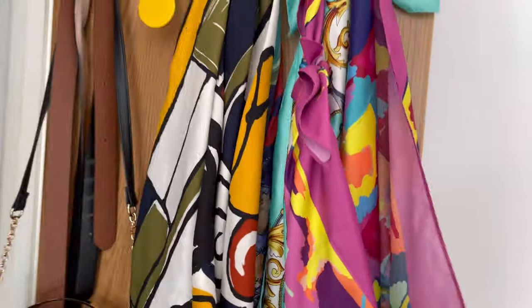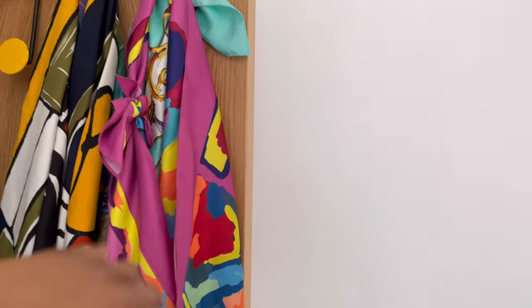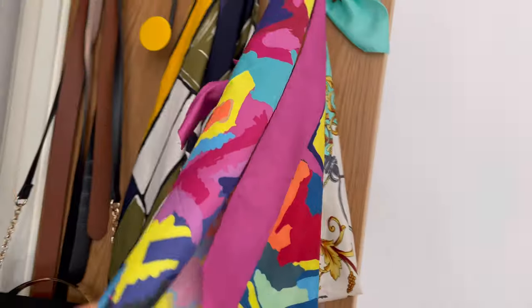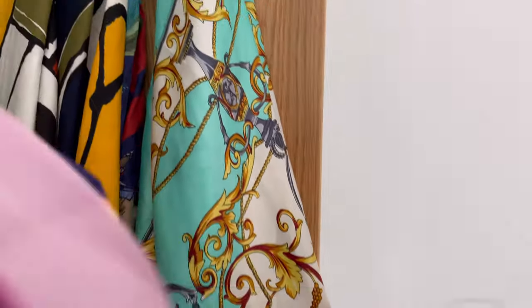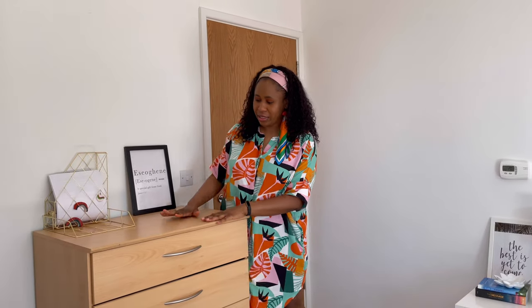But guys, I wanted to show you this. My scarf collection. Maybe in the future when I blow, I'm going to release some merch around scarves. I'm obsessed with scarves. I have so many, and this is not everything. Just because the wardrobe is not going to be enough for me, and I can't hang everything in my wardrobe, so I decided to get this dresser.